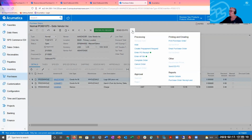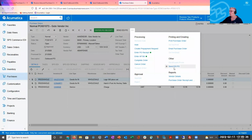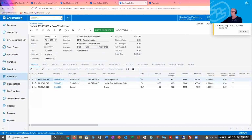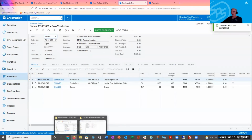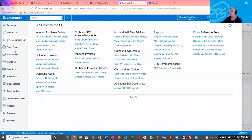And then I should be able to go in here and actually send EDI PO. But for everything that sits on the Acumatica menu, we can do that right here inside of SPS Commerce EDI. But we'll go back and we'll do it off of this menu here. We're going to send the EDI PO. And so I just sent off this purchase order to my supplier, and my supplier is going to go ahead and fulfill that and then let me know that they fulfilled it and it's ready to go. And they're going to send me an invoice back.